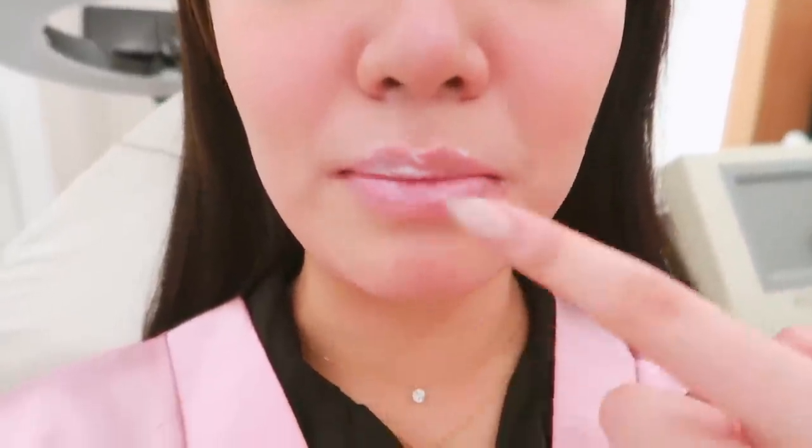But for now, ayan, ganyan pa rin yung double chin ko, guys. Malaki-laki pa din siya. I'm starting to feel my lips na nagdadagdag.